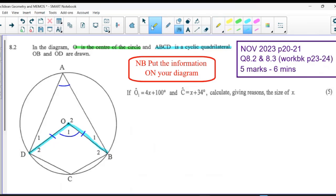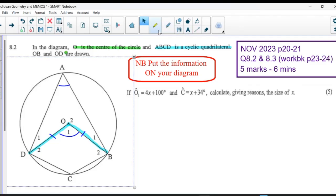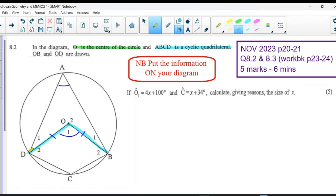Okay, I just want to change the colors quickly so that they match what we're doing. So let's make this green, because that's the center of our circle. And here's our cyclic quad, so let's draw in our cyclic quad. Cyclic quad, we've got two theorems: the opposite angles add up to 180, or the exterior angle. We've got no exterior angle, so we're definitely looking at opposite angles of a cyclic quad.